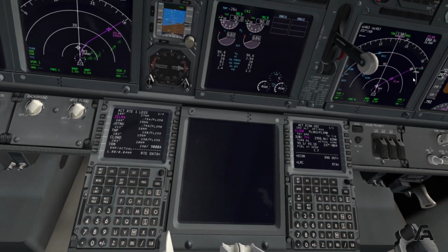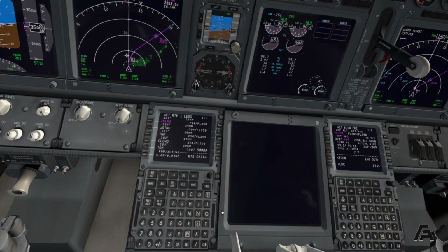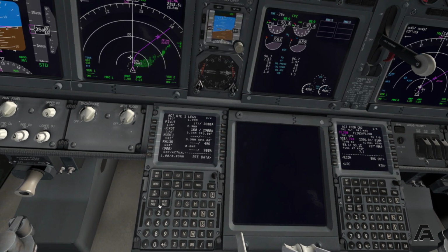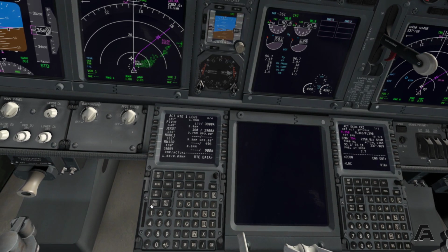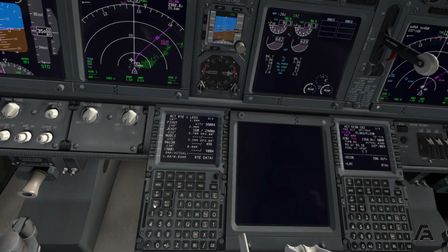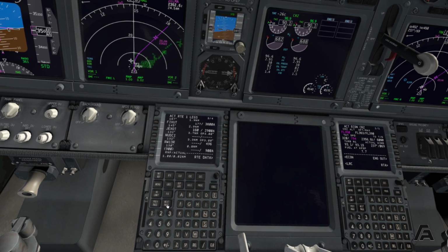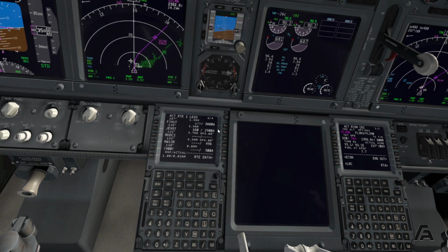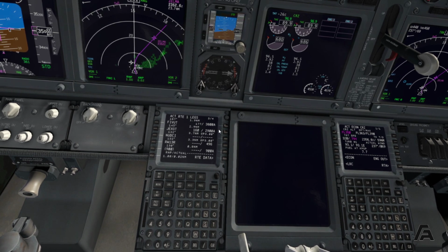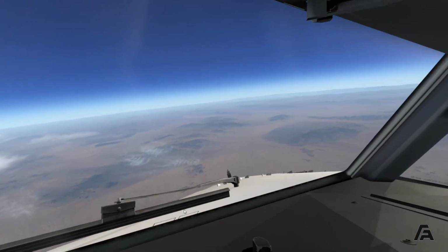Ooh, top of descent, 60 miles. Let's look down here. Alright, we'll go 3,000 for descent, since we're going to let VNAV do all the fun anyway.